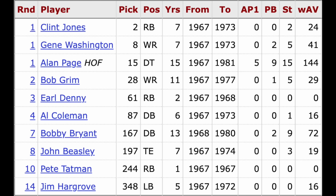Again, when you talk about the Purple People Eaters, Alan Page is considered by many to be the best of that bunch, and this is where they got him. They never were able to win a Super Bowl, but they were one of the best teams in the league in the late 60s and the 70s because of guys like Alan Page.